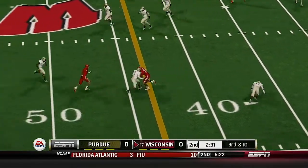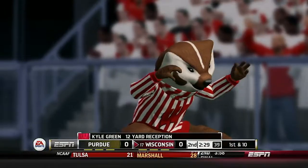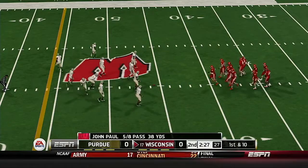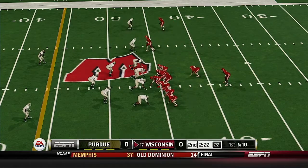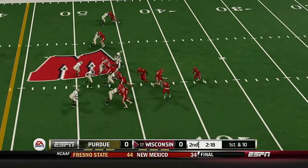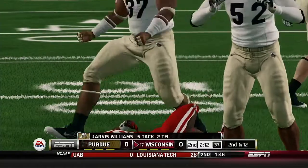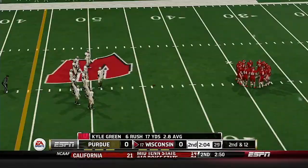Swings it out left to the halfback. Tackle at the 46-yard line. Impressive gain there by the do-it-all back. From their own 46-yard line, it's first down. He's tackled around the 44-yard line. That is a loss of 2 yards. That'll bring up 2nd and 12.